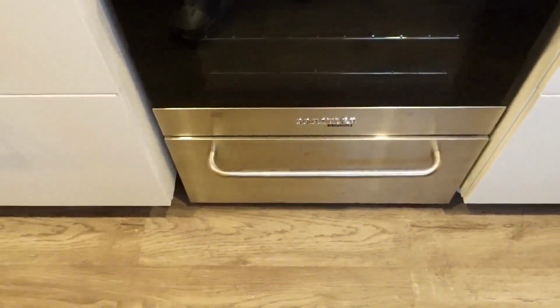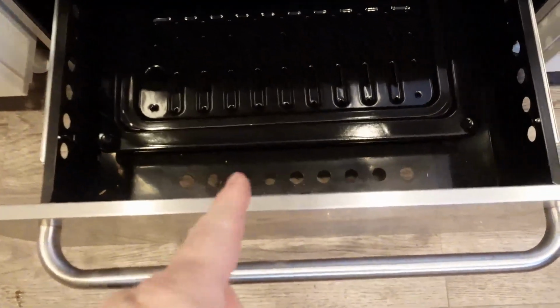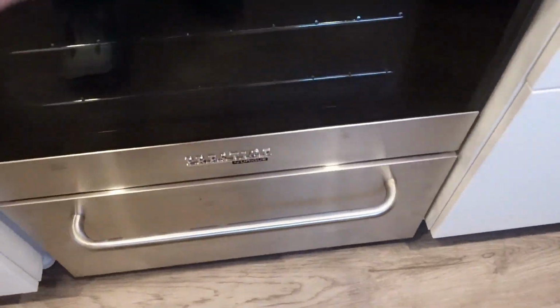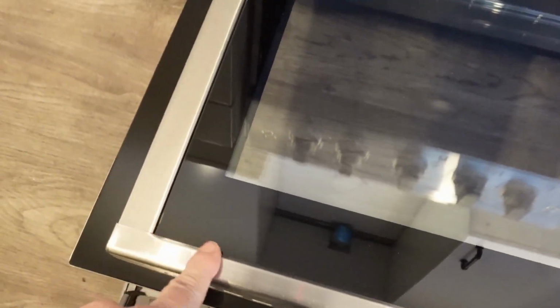So there's the range in place. Now Chris's has a goofy thing underneath. We still can't figure it out. This is an actual drawer, so the broiler pan fits in there. It's got the 2 racks. The other thing we've noticed is the difference in the door. The glass covers the whole inside, so it's going to be a lot easier to clean.